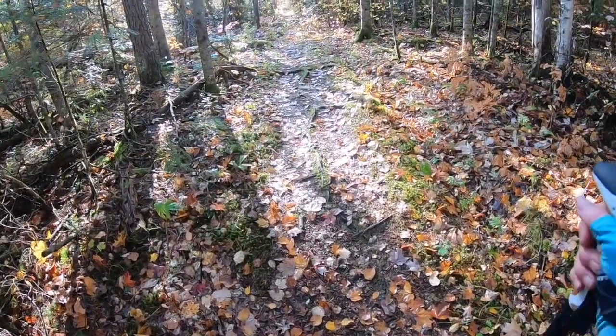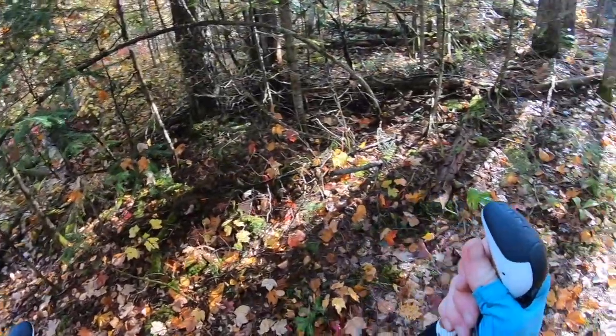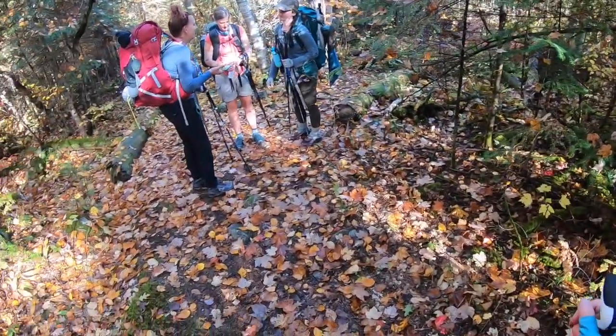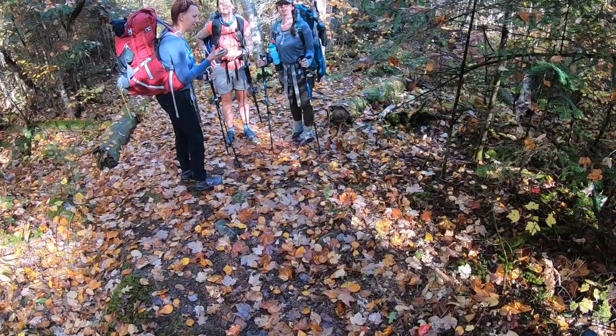Whew, we just got onto a T, and if we take a left, we get onto the 5-mile trail that leads us back to the car. That way we're going around the loop. I know. Oh, you want to do another loop? I have enough food. I don't.